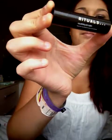So next, I'm going on to the Rituals lip balm that I told you about. It's coming across as pixelated on the screen, but I'm fairly confident you can see. It's the Rituals Nourishing Lip Balm. It's SPF 10, so I use this quite a lot on holiday. I've used a bit, not so much. It's like a yellowy colour. I don't know if you can see. No, you can't, but yeah, it's yellow.